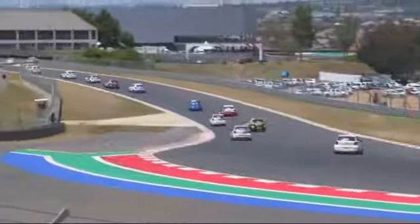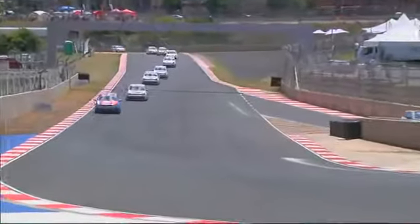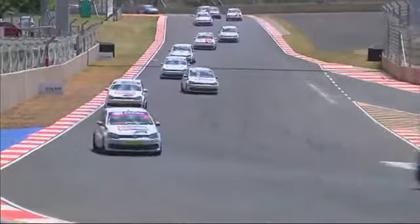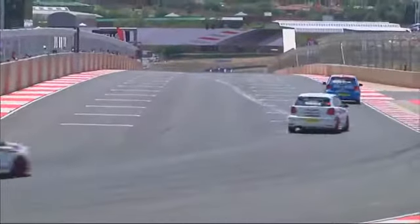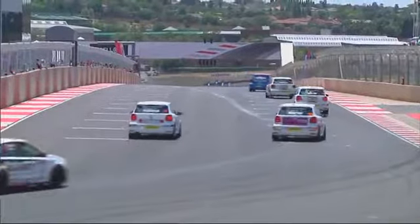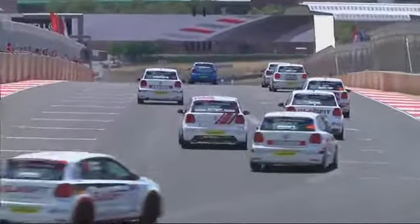The prize for this year, winning the overall category, is going to be a drive in the GTC car. So you watch the GTC cars race later, you'll see the car driven by Matthew Hodges. That drive is up for grabs next year as the winner of the 2016 Polo Championship. And then there's also money for the various drivers.